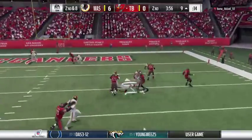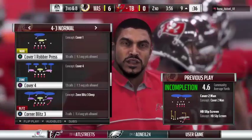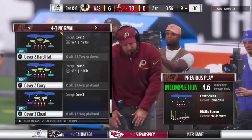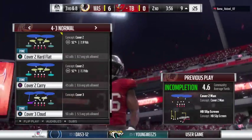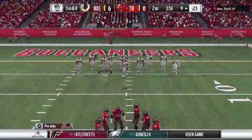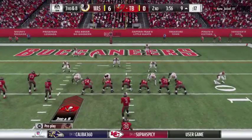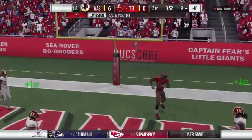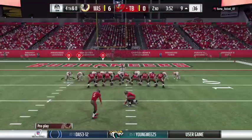Second down, Winston. And the hit jarred it loose. It's incomplete. Well, just play after play after play on this long drive for the offense. On 3rd down, Winston. And this is going to be incomplete. Boy, you will not see a quarterback of his caliber miss on one like that very often.